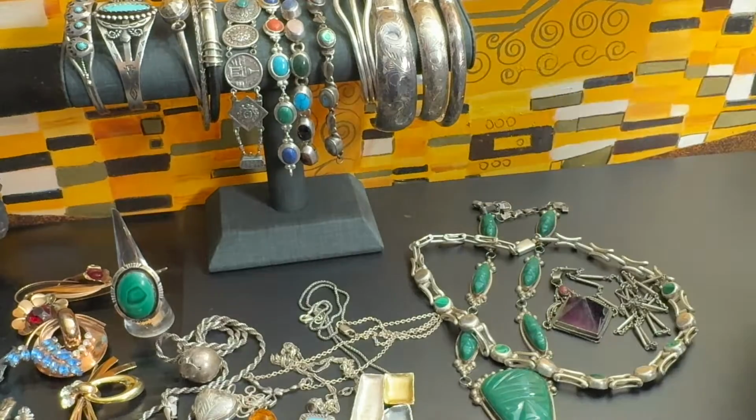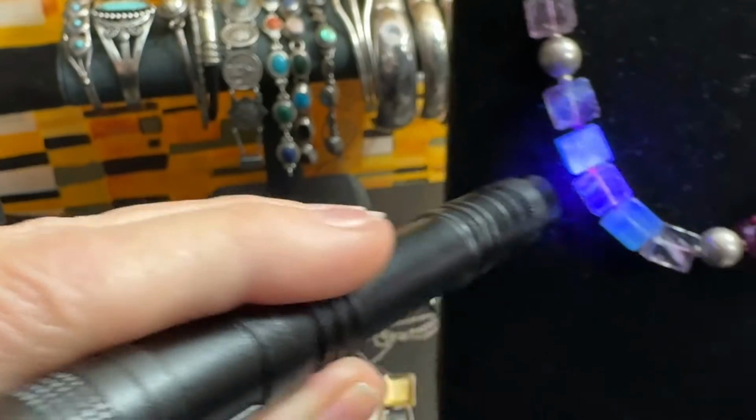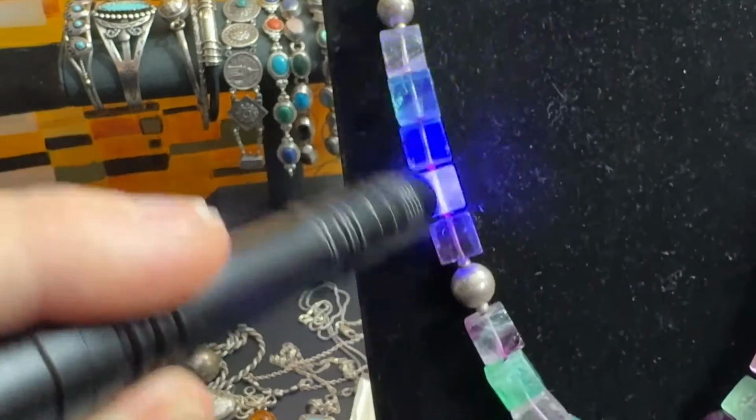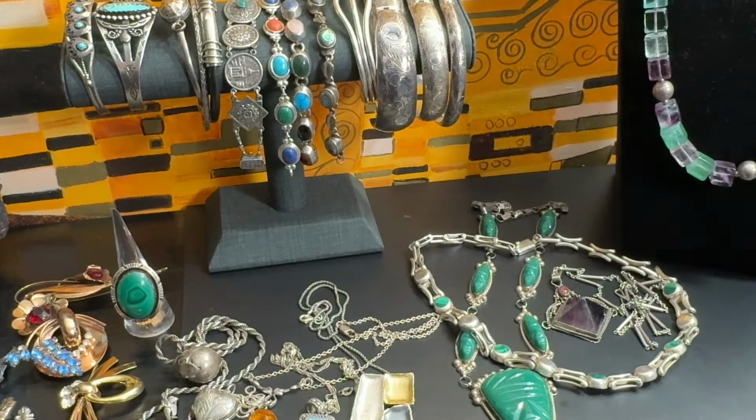Oh, and I don't know, where's my light? Let's see. This is the worst bust. I don't know if you'll be able to see, but yeah, it glows. I mean, okay. Anyway, just a cool thing.